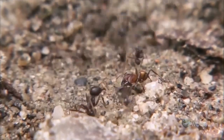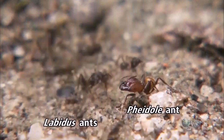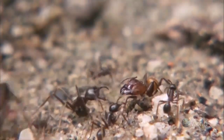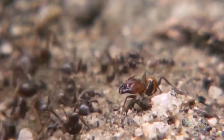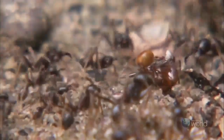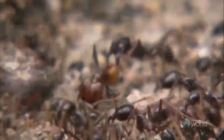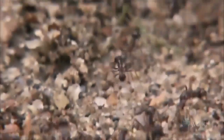Here, Labidus ants are surrounding a Pheidole ant. Once they secure one ant nest, they are guaranteed lots of food, which consists of larvae and pupae. It's a real treat for the army ants. Through such battles, ants maintain a balance in their ecosystem. The collective body weight of ants living in the Amazon rainforest is said to account for 1/5 of the entire animal kingdom there.